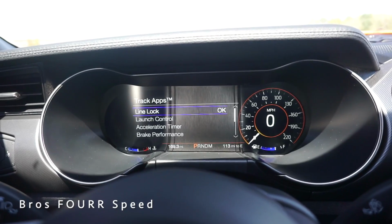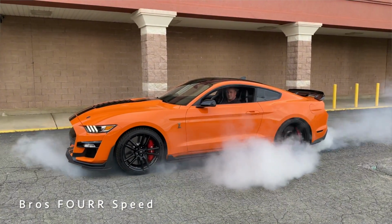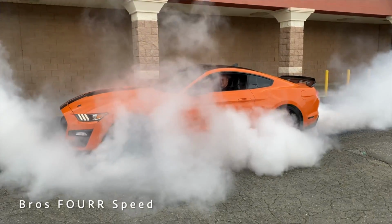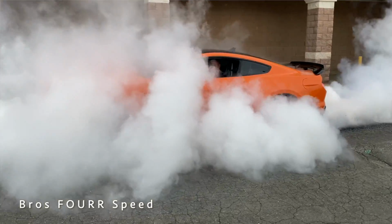Taking a look at the line lock, that'll actually lock the front brakes, but disengage the rear brakes so you can do a standing burnout for optimal drag strip performance, which is super cool to see. And of course, Sunstoppers has already tested that out with their car just to make sure it works, and it definitely works very, very well.